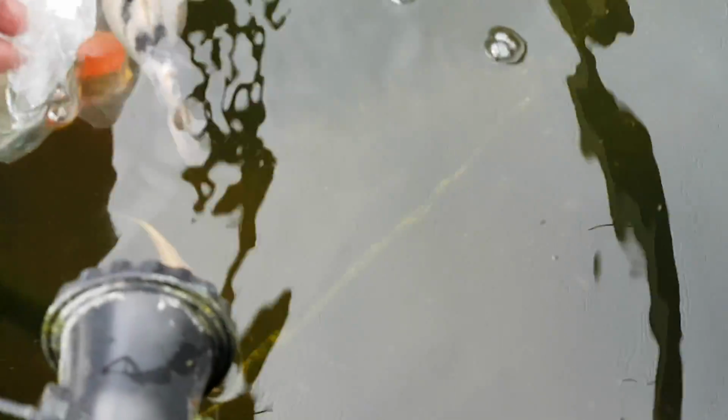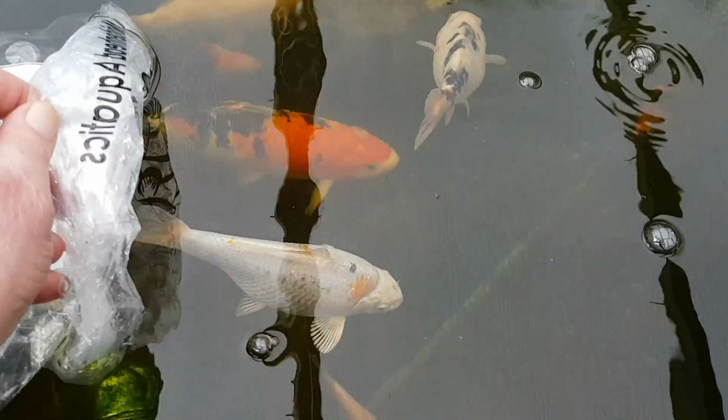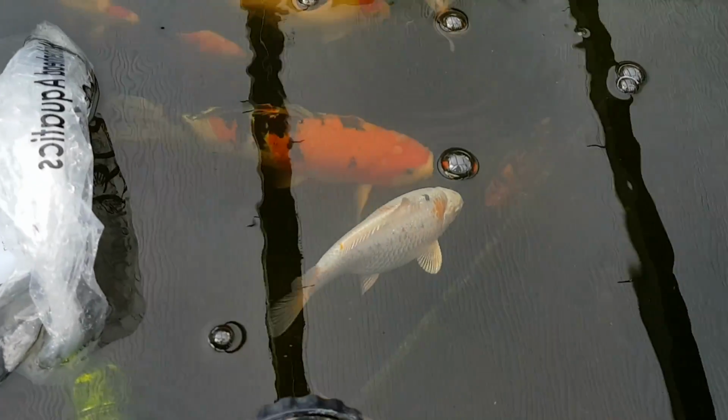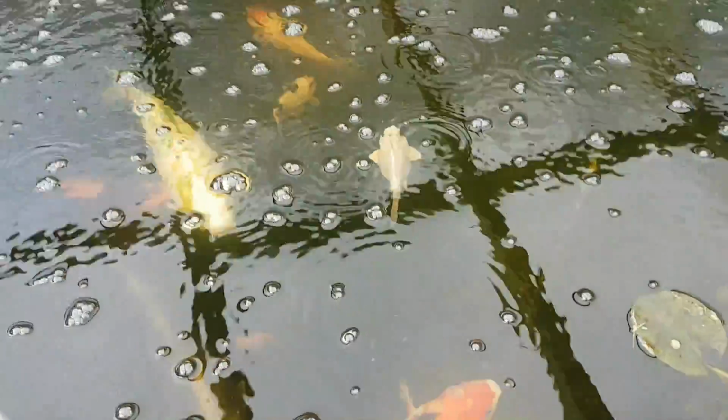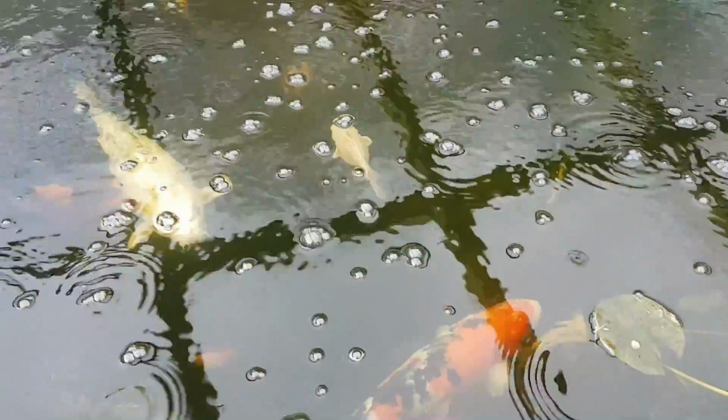These two always want to go to the other end of the bag. Come on. That's one of the smaller ones at the end there. Come on. They just don't want to come out. There they go, into the pond. Start their new life. That one there was the biggest one out the tank.